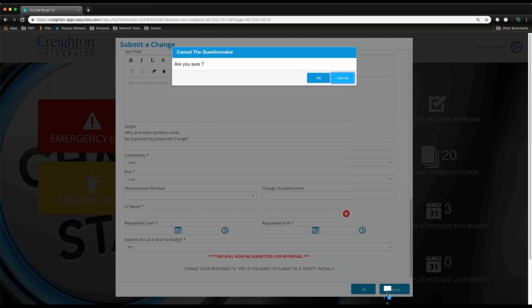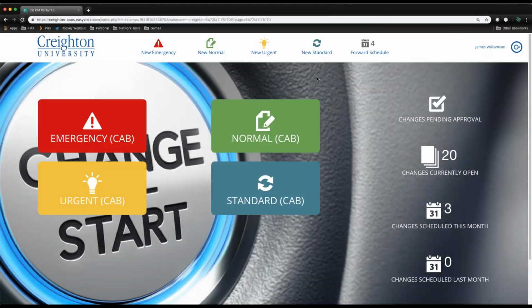So past that, that's their submission process. That helps streamline that by tenfold. Plus, they don't have to go to multiple screens to find that information or to fill it out. It's not as many clicks anymore. So that was one big change.